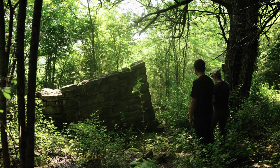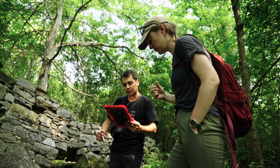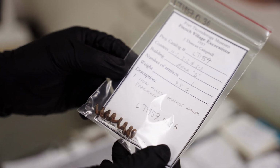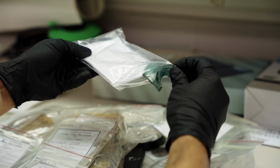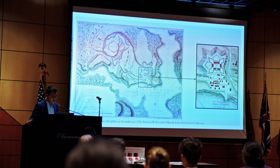My name is Akin, and I am a graduate fellow in archaeology here at Fort Ticonderoga. So far during the fellowship, my project involved gathering historical research and primary resources and archaeological evidence to comprehensively document the history of the lower town, also known as French Village, as I started looking at the objects that were excavated during the 1956 and 57 excavations, and I was photographing and cataloging them, which is around 3,000 objects, so that we can understand the history of the site and make it accessible for future researchers and students.